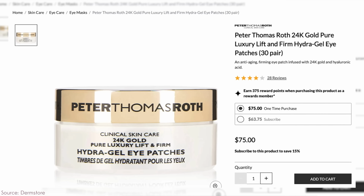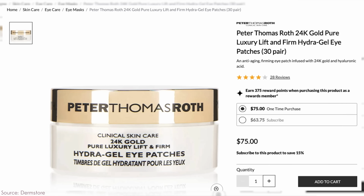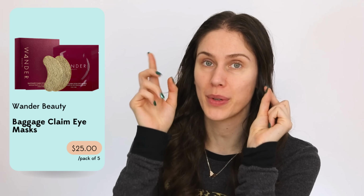These eye masks are $75. These are bougie. I mean, if you want them, go for them. I don't think that they're all that. The ones that I use are from Wander Beauty. I dislike eye creams, but I do like eye patches because eye patches are kind of like little push-up bras for your under eyes.